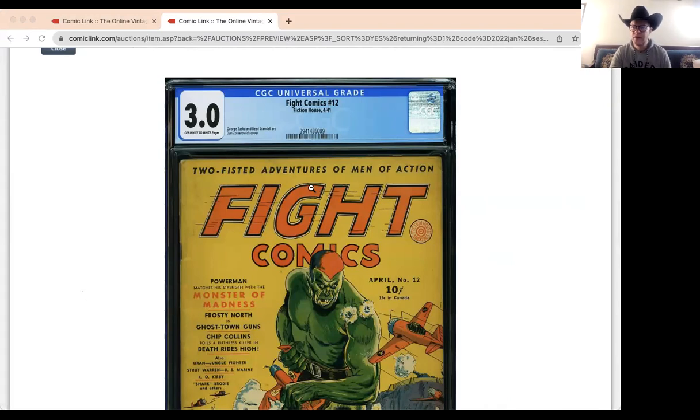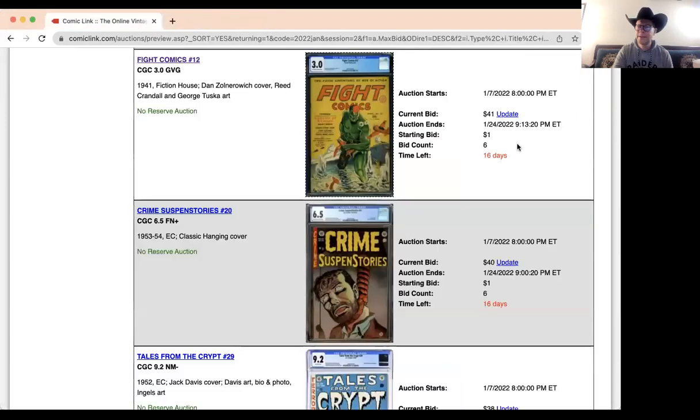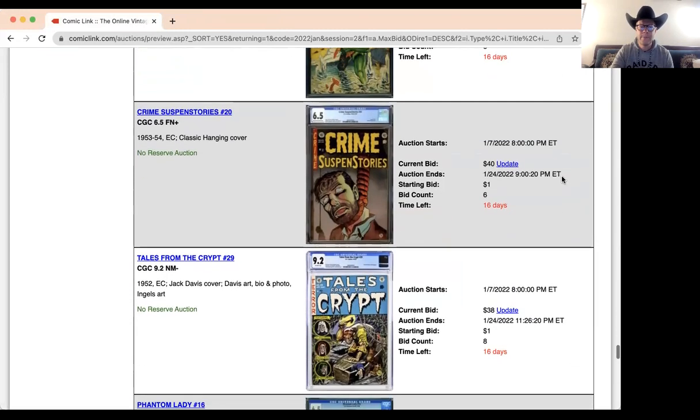Fantastic, almost like a historic comic book. Something like this is a wonderful book to have in your collection, and certainly rare. Cool book. There's some neat stuff in here. With ComicLink, you've got to look through really page after page, find the stuff you like and take a crack at it. There's some wonderful stuff in here, and it's a large auction where there's some big ticket comics. So some of this stuff might be overlooked.